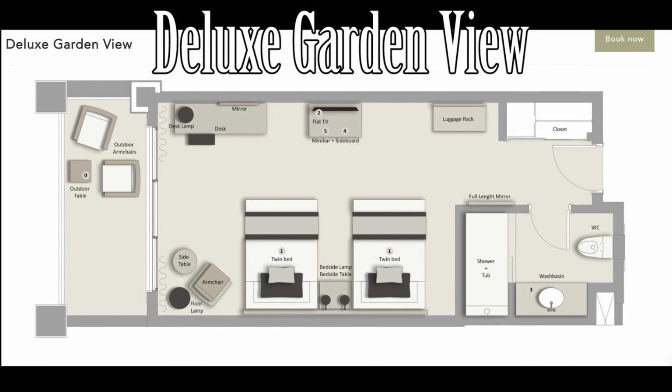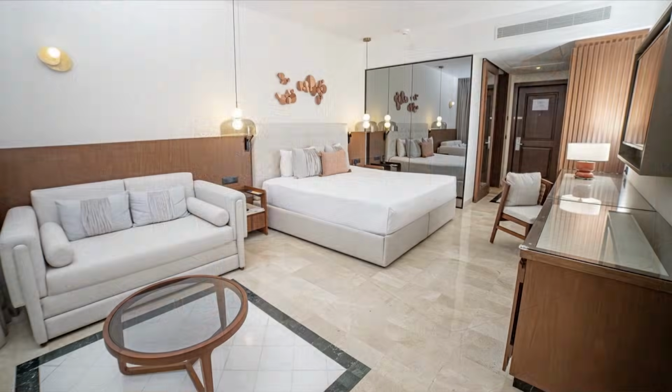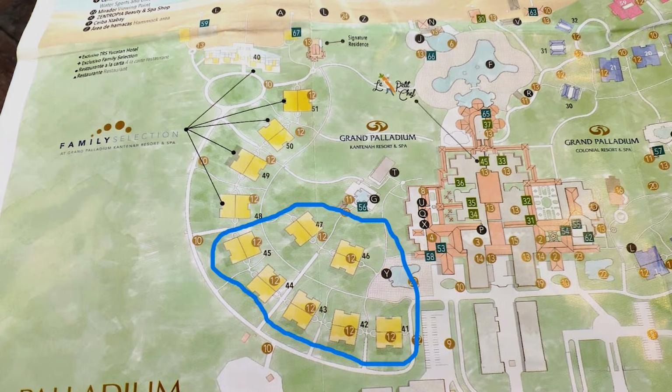So the Deluxe Garden View is the entry-level, non-family selection room. It's approximately 400 square feet or 37 square meters. This is your standard room option. Nothing fancy, but it's solid. 1 king or 2 doubles, all are garden view and located near the front of the resort. I'll show you here.